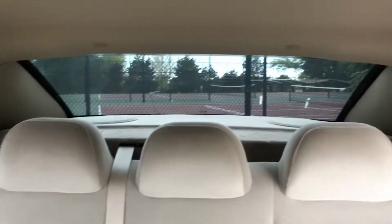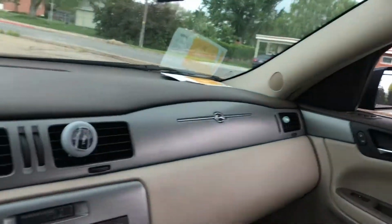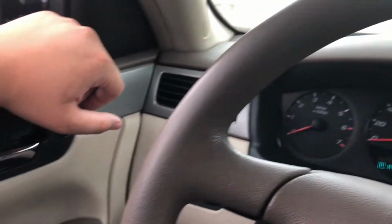Back seat's in really good shape. There's my work clothes right on the back seat. Some junk and garbage on the floor, a little bit. Rear deck is still in great shape. But everything about the car is in fairly good shape.